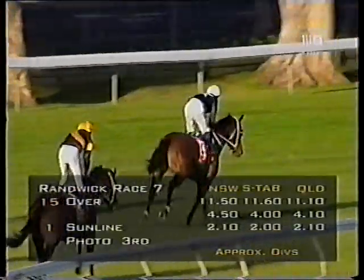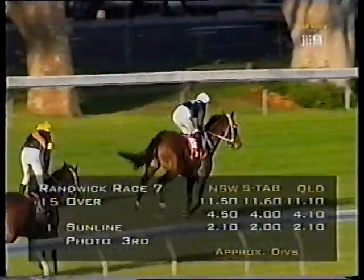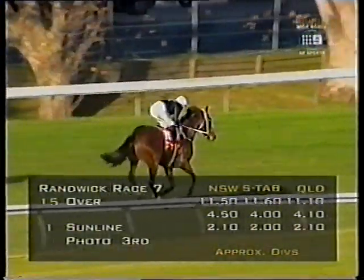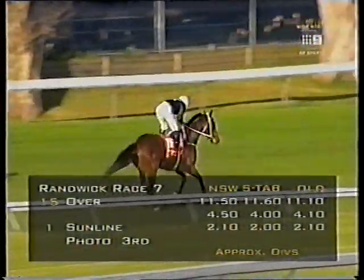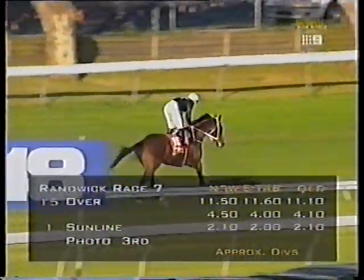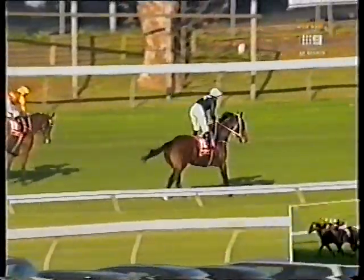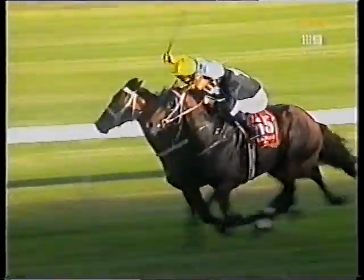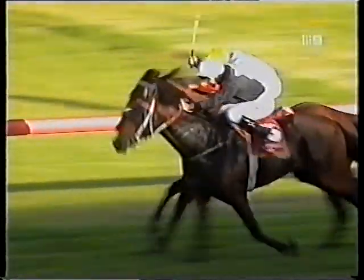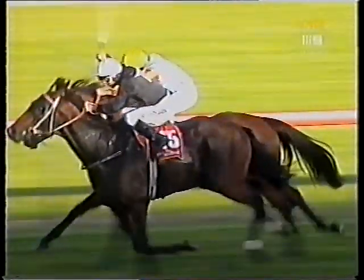Yeah, and the John Hawke stable may have had the favourite Higher, but they won the race with number 15, Over, who was well in commission, 11.50 and 4.50. Great ride, Darren Gauci. Sunline absolutely gallant in defeat at $2.10, and it's a photo for third, possibly the John Size trained mare Zastov.